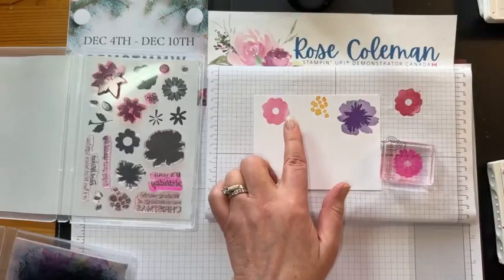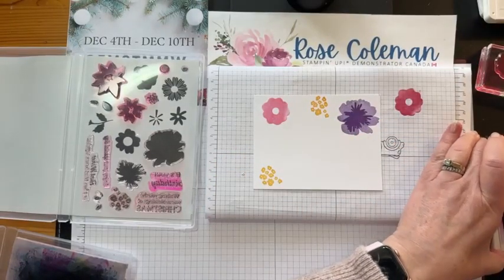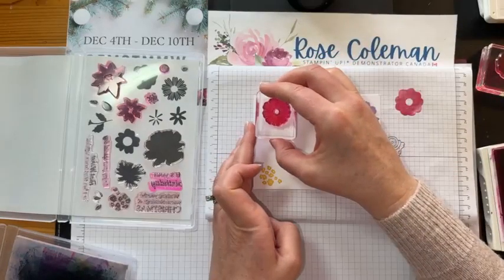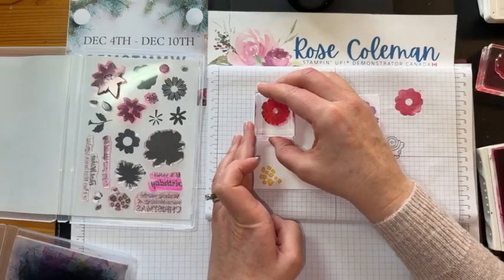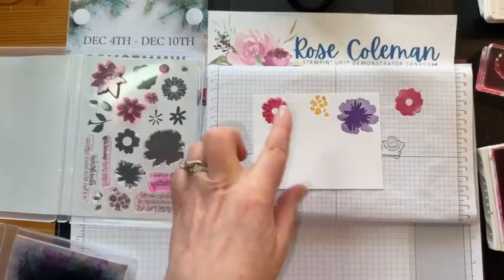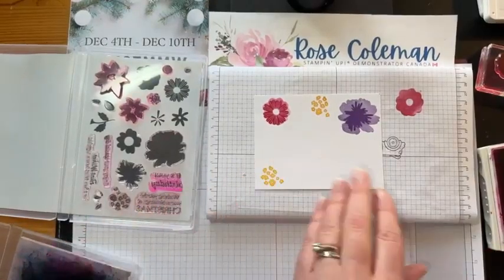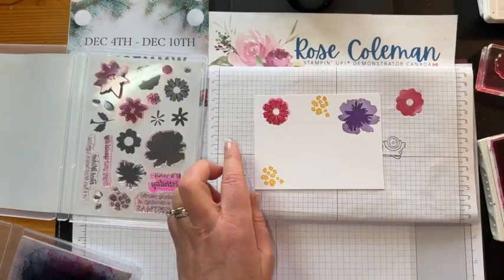So that gave me a light version of Melon Mambo. So now I'm going to go onto the ink pad, tap, tap, tap, tap, tap. I'm going to come in here. I'm just lining up the center circle. That's it. And I'm going to stamp straight down. And look at that. I got a nice little light pink background and then a front that is dark Melon Mambo.